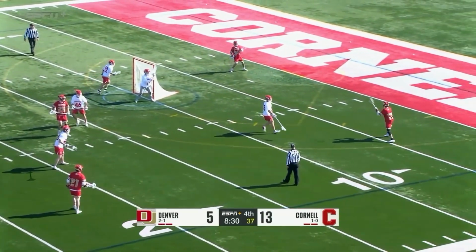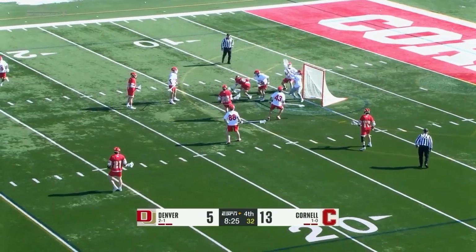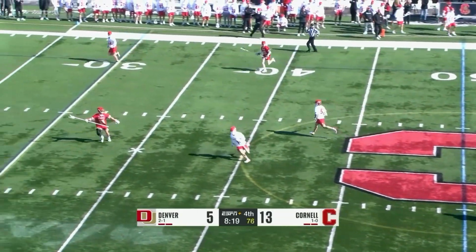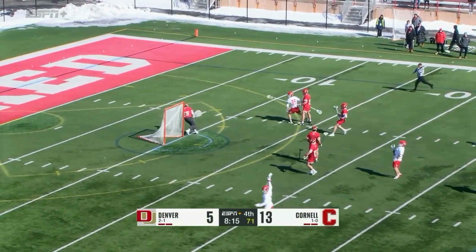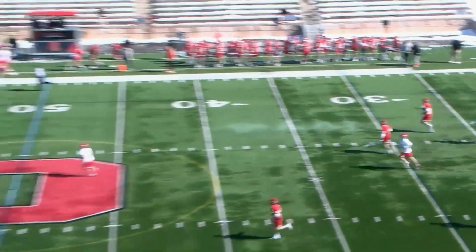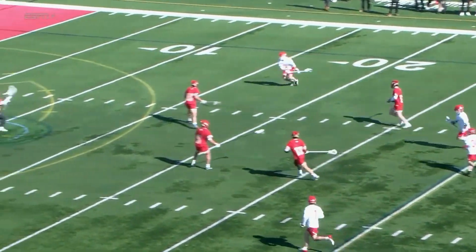Kelly against Dooley. Sigornius against Bartolotto. Nice swim move, and that's a beautiful save from Wyatt Nust as well. The pass, though, to get the clear is a little bit off target, but Michael Long does find it well. C.J. Kirst winds and scores. Michael Long's second point of the day, his first assist. Cornell with a 14-5 lead with 8:14 remaining in the game.